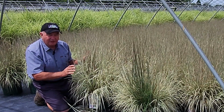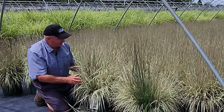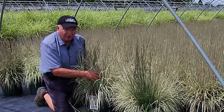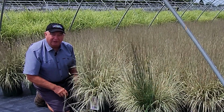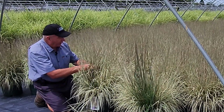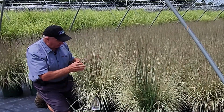Whichever it is, just keep an eye out. And if it happens, as I say, it's not really such a big deal, but if it happens, a little bit of treatment like this will make sure that you're able to keep all of this gorgeous variegated foliage and a lovely show going.